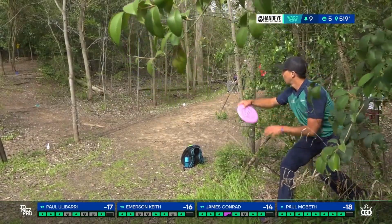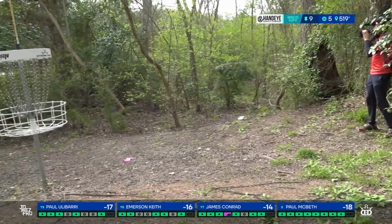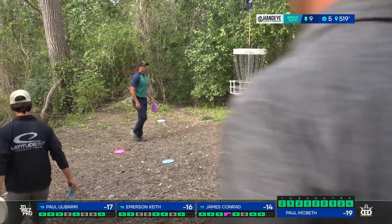Yeah, this is definitely one of those softer par fives, but it's still pretty good. But that was just a layup that slid down that little hill. Not a problem. In for birdie. I wonder what it's like for that to be an automatic putt.